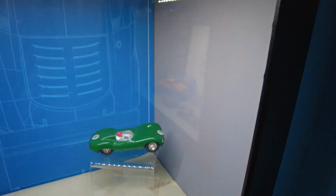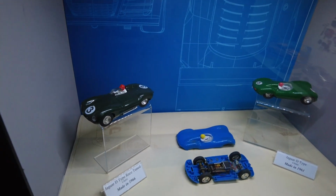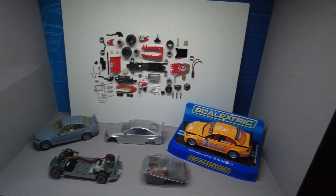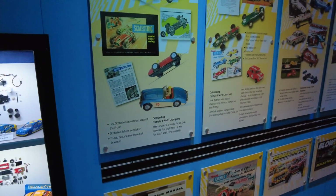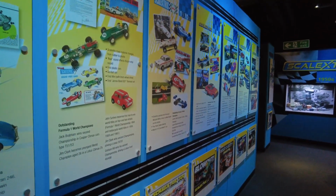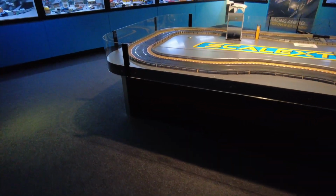And again, some vintage models down the bottom here, and a breakdown of a, again, detailed car there. I won't go through all these boards, but there's plenty to read if you so wish. And then in the centre is a track.